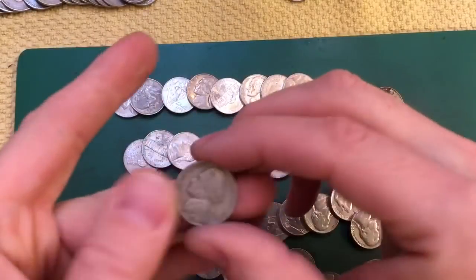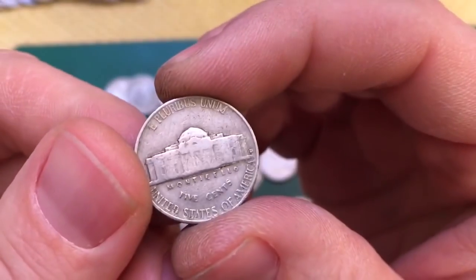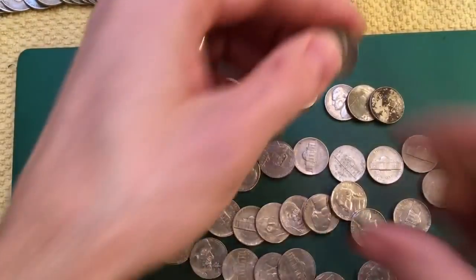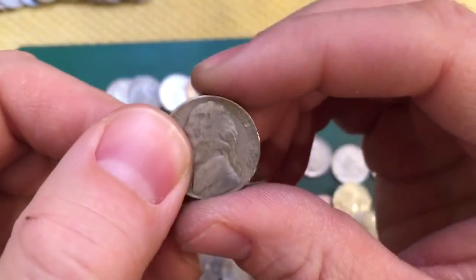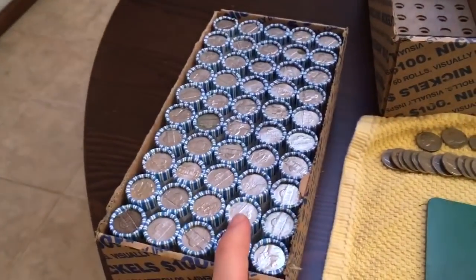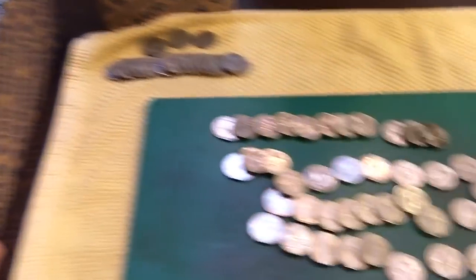All right, so our last roll of that box, and we found a 1954 Denver. And in a roll a little bit earlier, we found a 1953 Philadelphia. And so that was it for that box there. We're gonna go ahead and get into our third box. Why not? We'll make this an epic nickel hunt here.